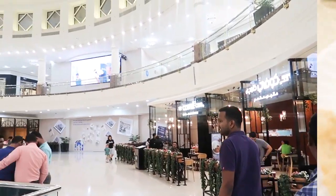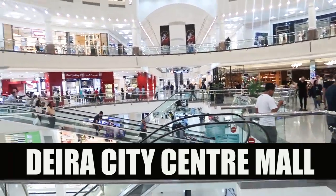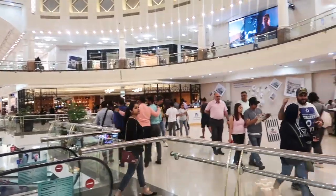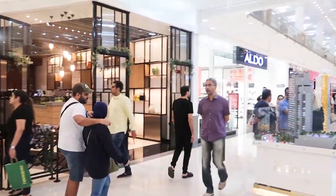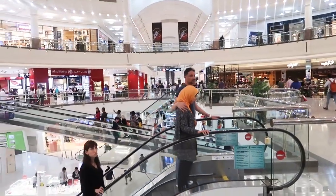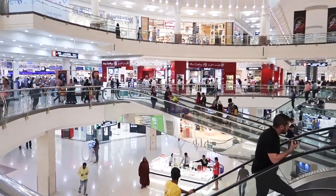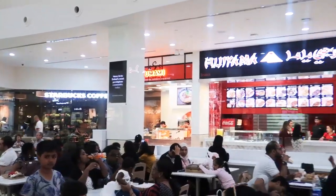Alright guys, so this is what Dubai City Centre Mall looks like. This is one side and behind me, I'm going to try and film the other bit for you guys. Honestly, from outside it looks like a tiny shopping mall, but inside it's got everything you need. So many restaurants, food court, and also all the stores you need. The best thing is it's not so much walking like the Dubai Mall, Mall of Emirates.